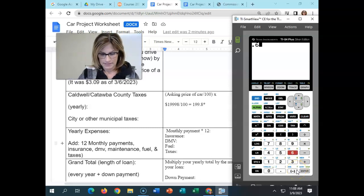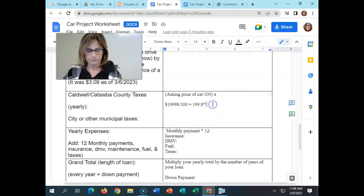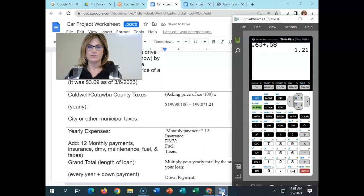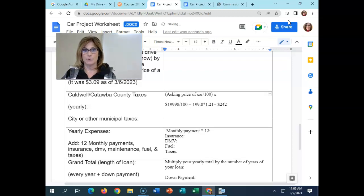Okay. So 0.63 county plus 0.58 city is 1.21. So I'm going to multiply 1998 times 1.21. And you could have done this all at one time: 19,998 divided by 100 times 1.21. So you'd pay $241.97. Let's call that $242. So that would be our taxes per year. And you do that for wherever you live.